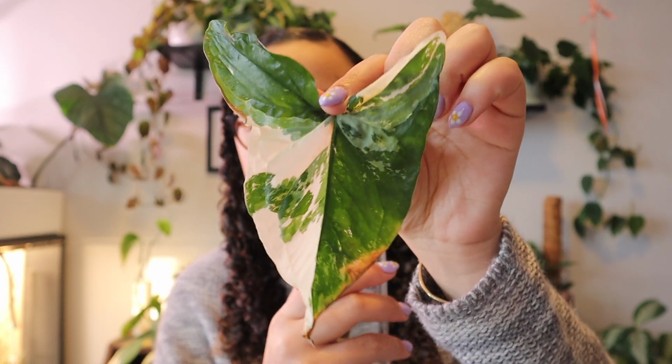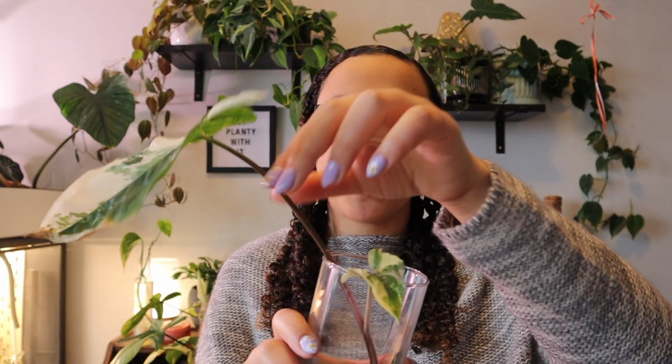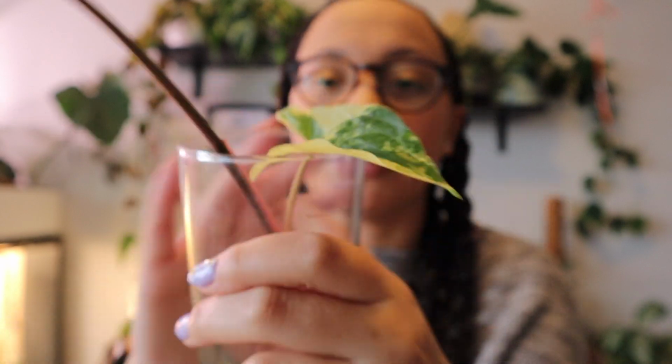So this is one of the leaves that got damaged from the pest treatment I did. The soap clearly caused damage to the leaf down there. It's browning, but I was waiting for this. It put out a beautiful new leaf here. Yeah, it put out that beautifully variegated leaf right there, and it actually is decently rooted at this point. So this is a plant that I want to post today.